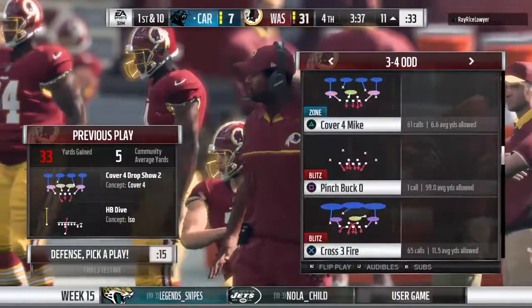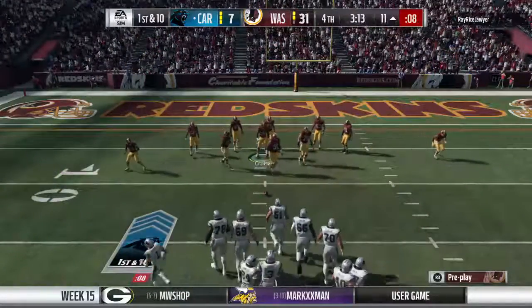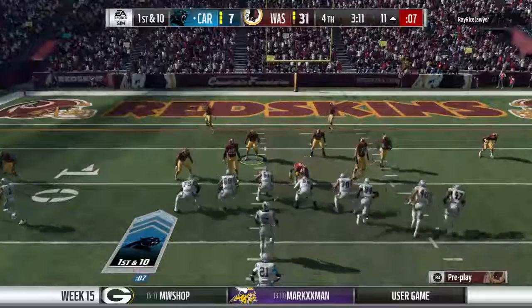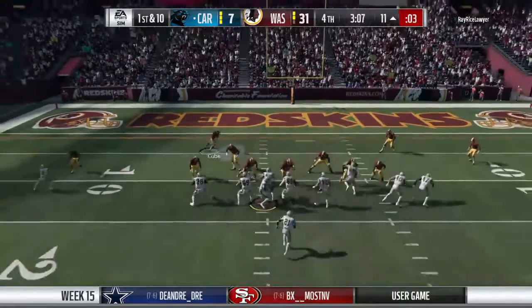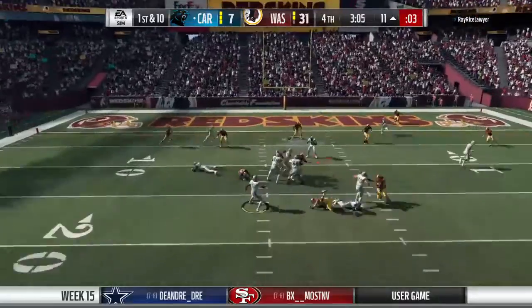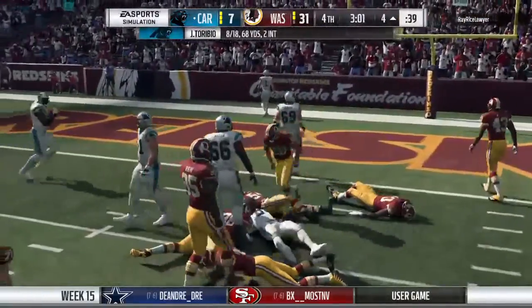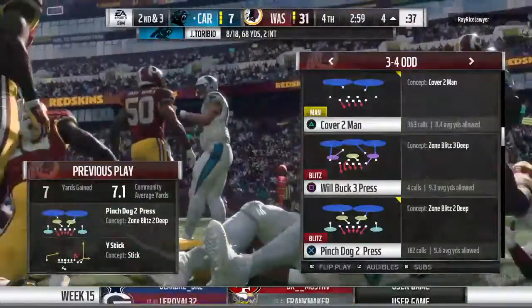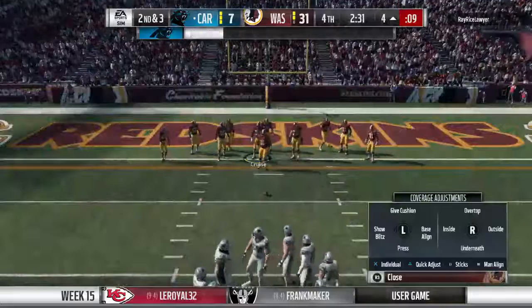This has been a good drive so far, and it's been the running game for the most part that's powered them down there. Another nice burst there, picking up a first down. Now it's 1st and 10, as you said, in the red zone. All right, here we go. Looking to throw. That is caught at the 7-yard line. And the stop will come inside the 5 at the 4. 7 yards, the pickup on the pitch and catch.